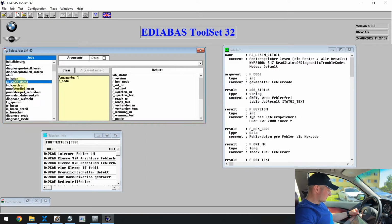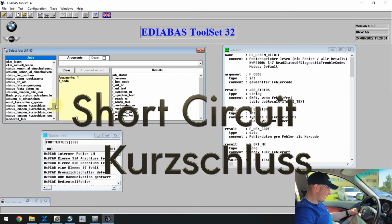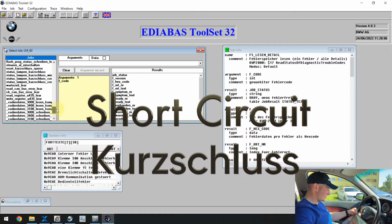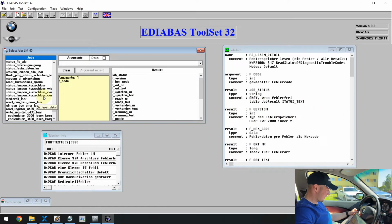In that software, it is fully in German. It has not been translated to English or any other languages. You have to find the proper job. For that, we have to find the job called short circuit. In German, it is called in that way. I will not even try to pronounce that. You can just read it out. It's very complicated to pronounce, that's why I will not make that mistake.